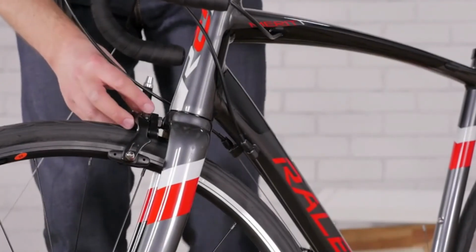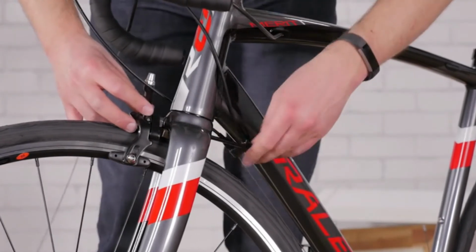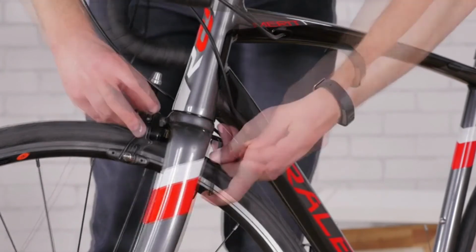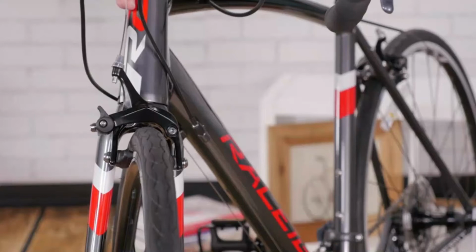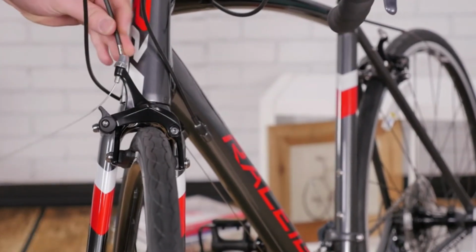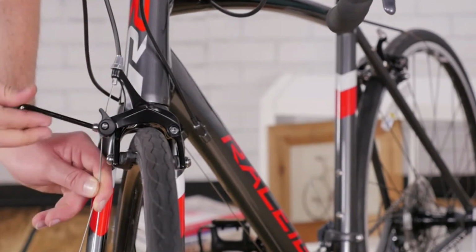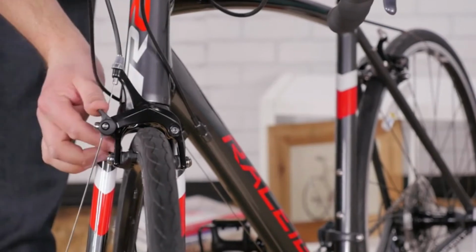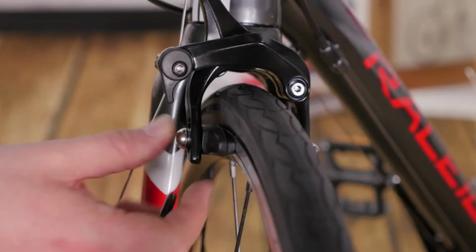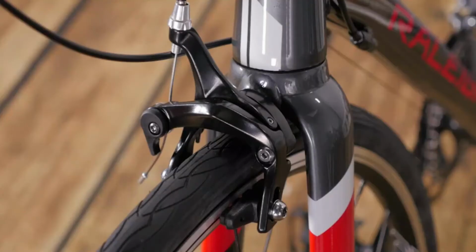To attach your caliper brakes, slide the post through the hole in the fork. Tighten the nut onto the post from the back while keeping the brake arm centered over the rim. Attach the cable to the brake lever, slide it through the housing and through the pinch bolt. Pull out the slack, tighten the pinch bolt, and then rotate the lever closed. Make sure the brake pads touch the rim evenly on both sides. Squeeze the brake lever to test the system.